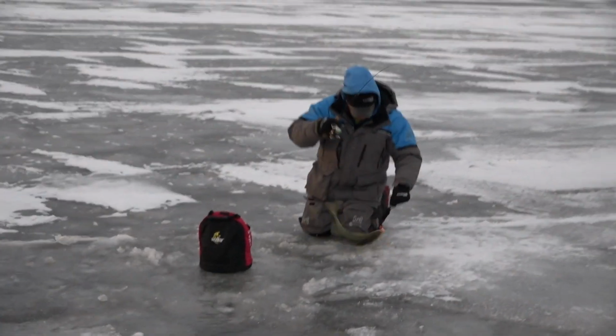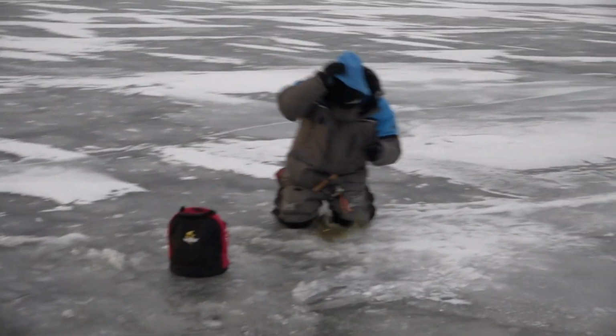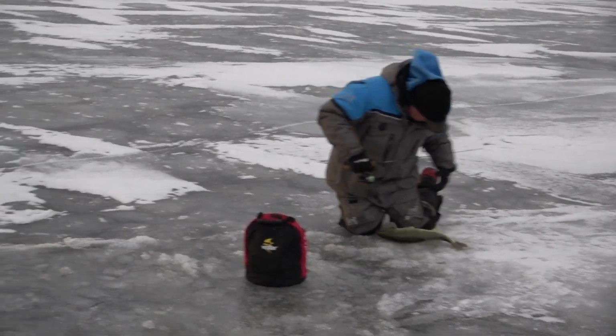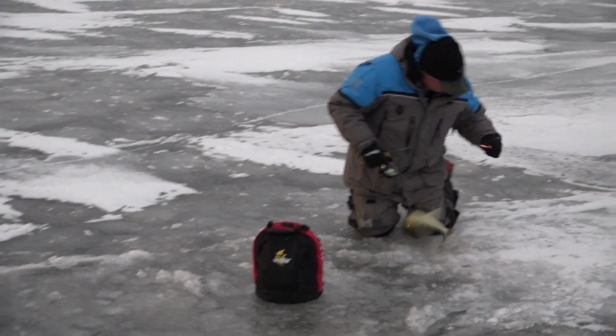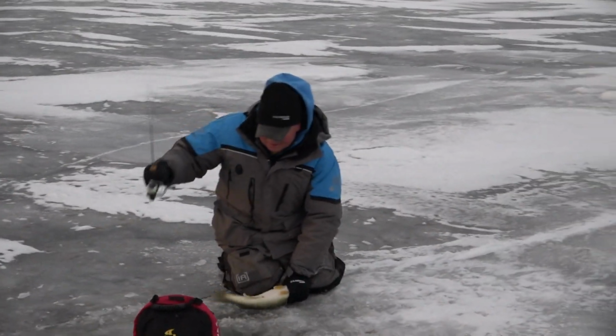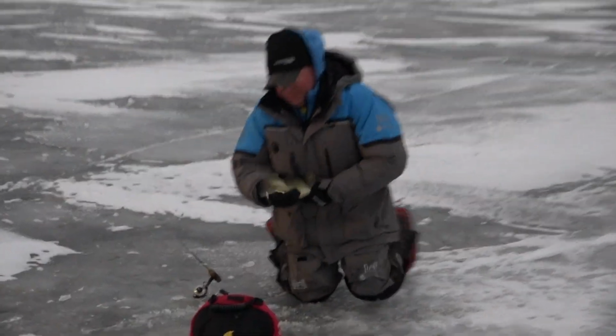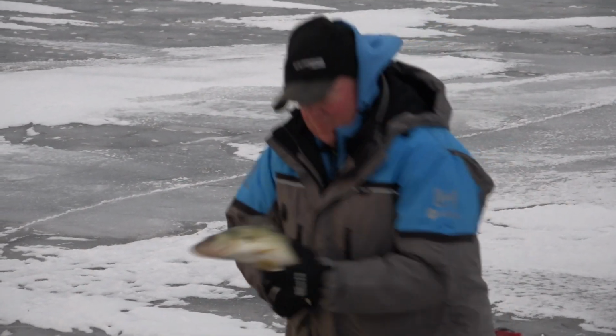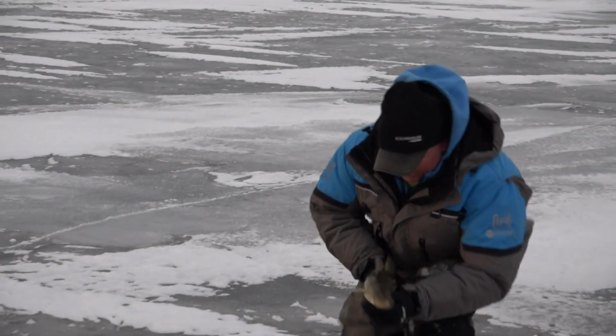Oh, there's a nice Red Lake walleye. Jumping out of the hole. And he threw the Tikka minnow. That thing's so sticky. Yeah, that was a nice one. That's a nice fish. Tikka minnow fish.